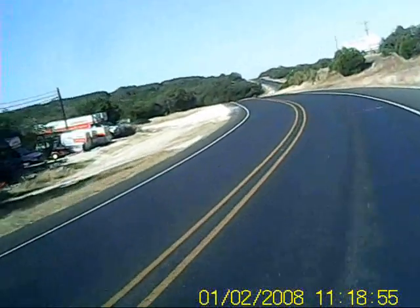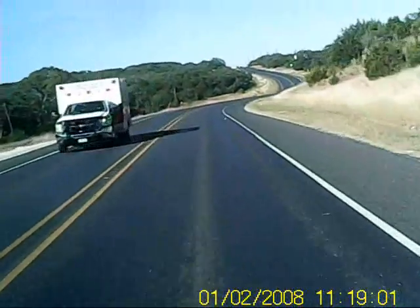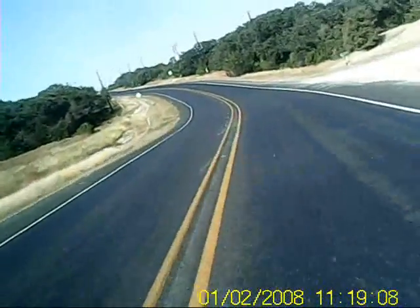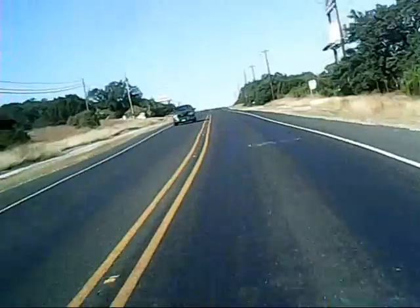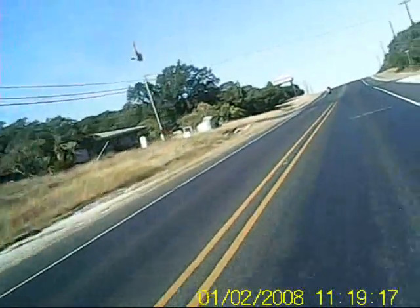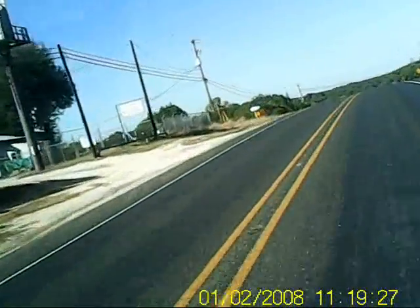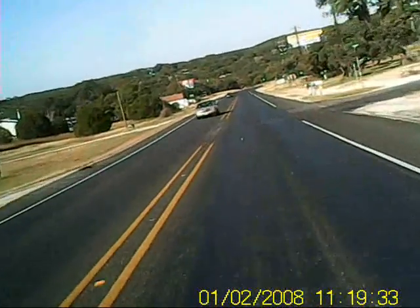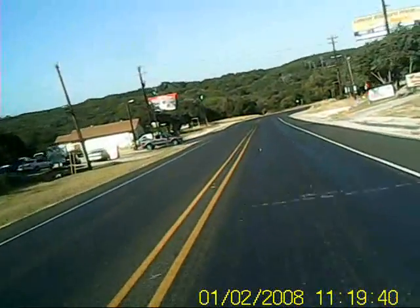Like I say, it's been years since I've been out here. There it is, I recognize it. Okay, here's Tamarack Shores. Let's go in here and see if we can still get a bird's-eye view of the lake.